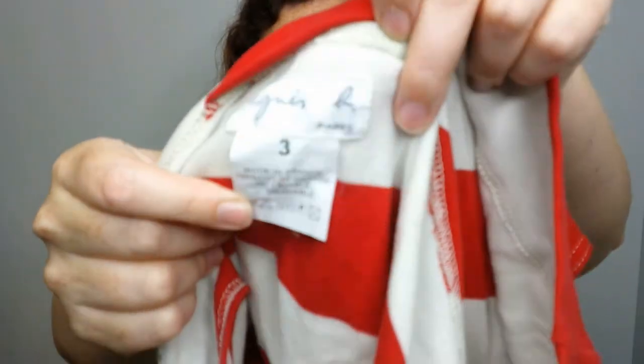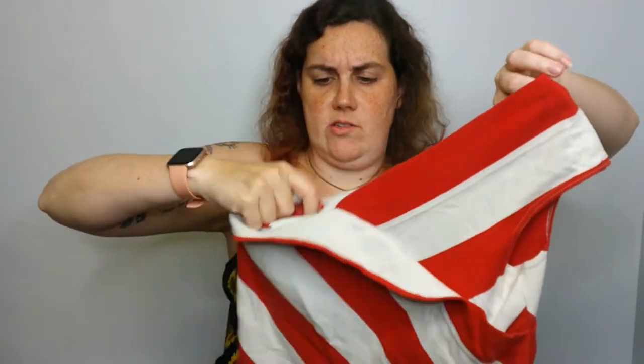So it's a size 3. I don't know what that means. It looks very small, so I would list it as a small.